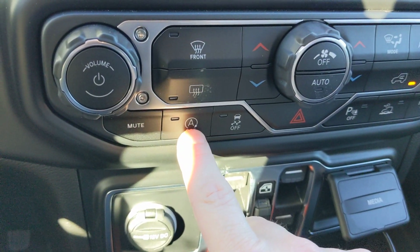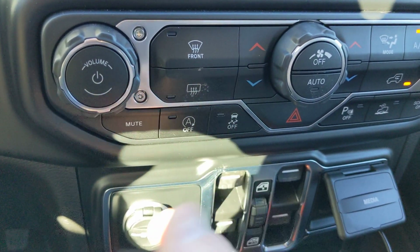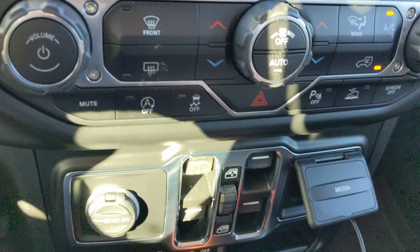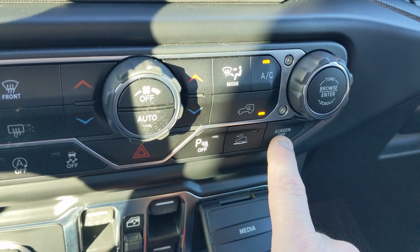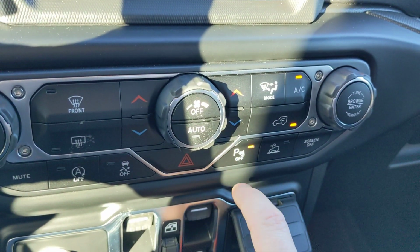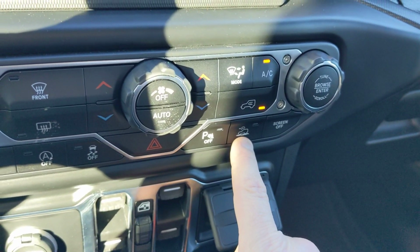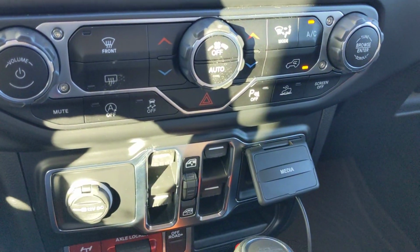It's got auto start stop. Not everybody's a fan of it. You can shut it off. When you shut the truck off and turn it back on, it's back on again, so you have to turn it off again. You can mute your stereo from here. You can shut the screen off from here. You see the screen's off. Parking sensors, you can shut them off, turn them back on. That's hill descent control. So when you're off-roading, you're going down a hill, you hit that, it'll coast you downhill nice and slow.